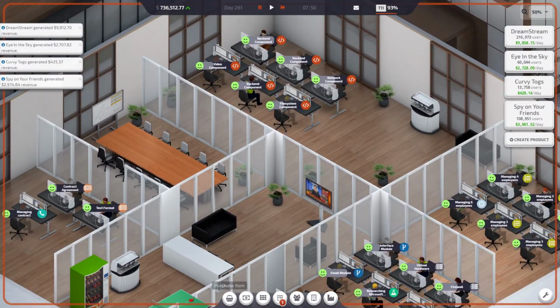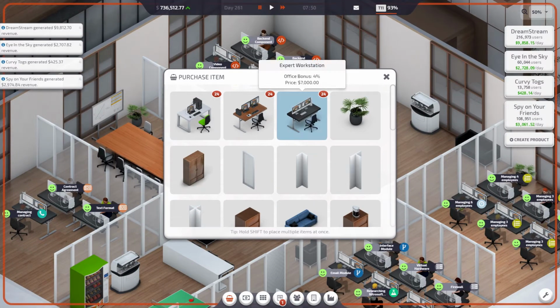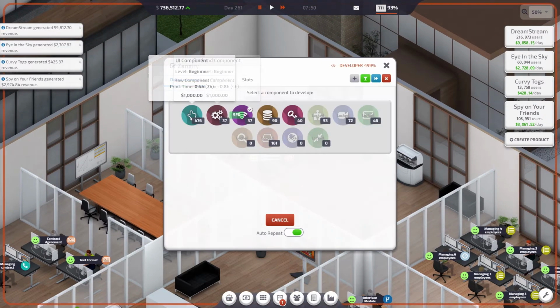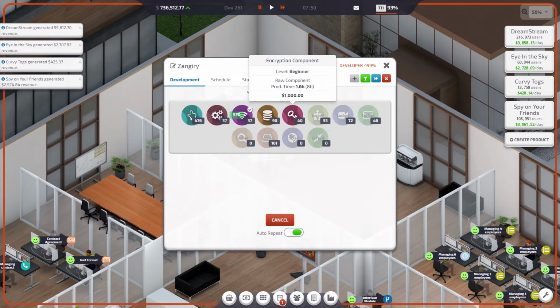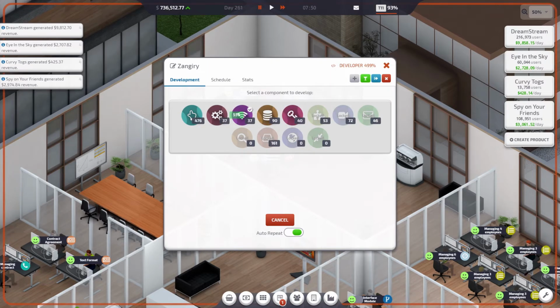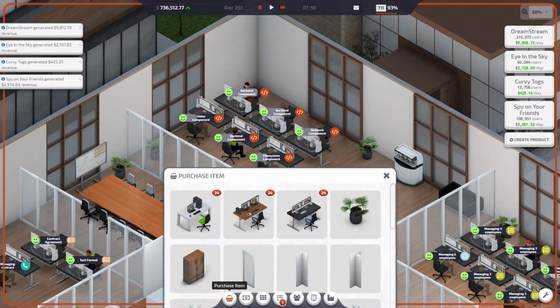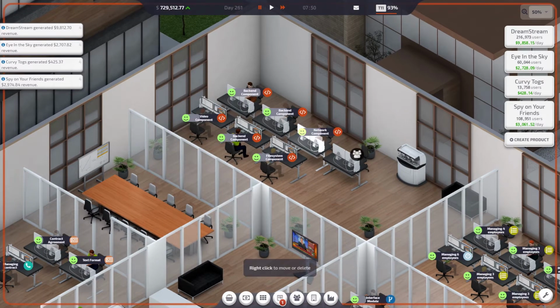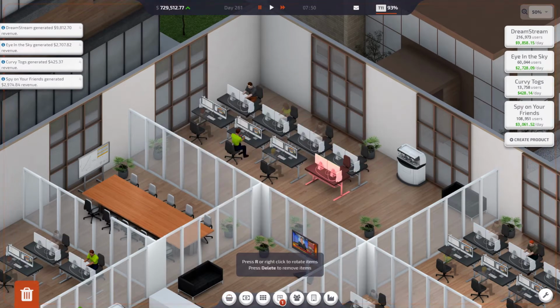So I'm going to want probably another... well, I wanted six... 1, 2, 3, 4, 5, 6, 7, 8, 9, 10, 11, 12. I wanted one for every single one of those items. So we're going to put in another 6 desks. One. Oh, I should be holding shift. I'm putting extra desks in.